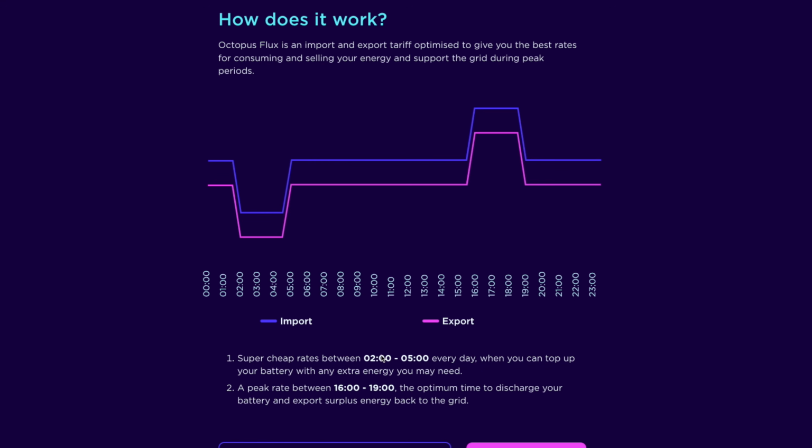Then there is a peak rate, which is between 4 o'clock and 7 o'clock, isn't it? Terrible with the 24-hour clock. That's obviously when most people are coming home from work, cooking dinner, with the oven and cooker on, consuming lots of energy. So obviously that's when you want to be using your battery. And if you've got lots of battery storage, you might decide to sell that back to the grid during that time.